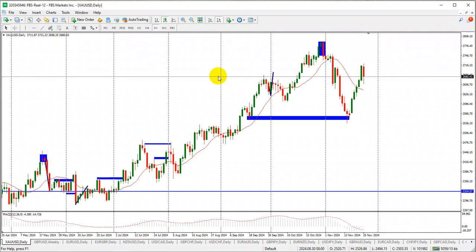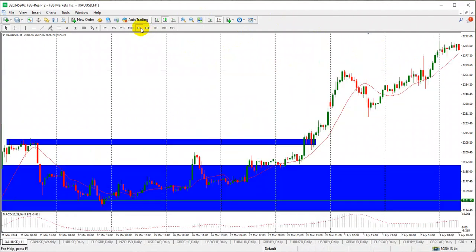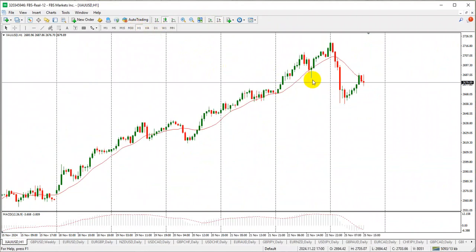Gold fell down. I saw that sell. I just picked one position, and I still believe that gold may go down more before further movement upward. If you go to H1, you see where gold is respecting now.